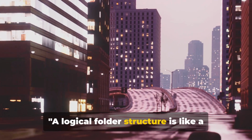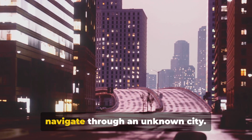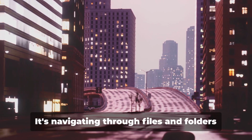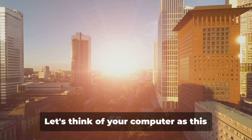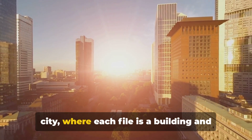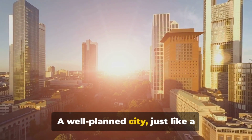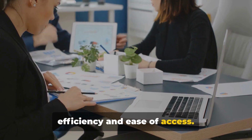A logical folder structure is like a roadmap to your files. Consider a scenario where you have to navigate through an unknown city. Now, apply this to your computer system. It's navigating through files and folders instead of streets, corners, and landmarks. Let's think of your computer as this city, where each file is a building and folders are neighborhoods. A well-planned city, just like a well-organized computer, promotes efficiency and ease of access.